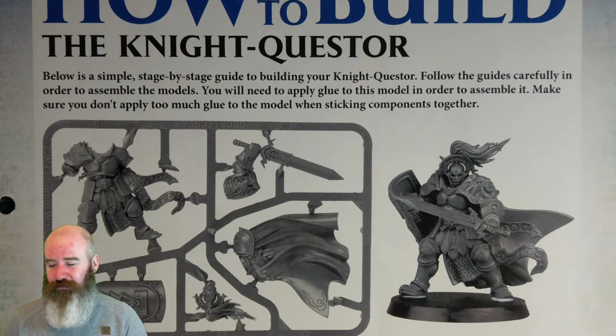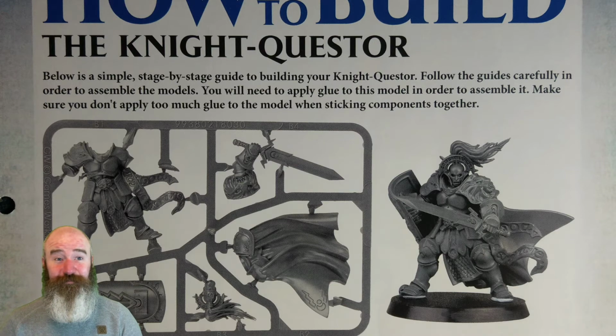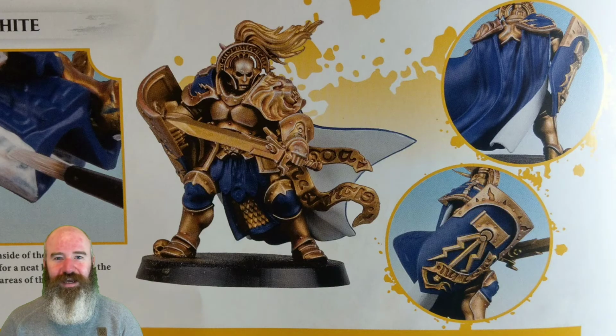Anyway, how to build and how to paint. They're both 2 pages long, these, and you get a nicely painted tabletop level miniature at the end. It was quite surprising that the paint guide was only 2 pages.